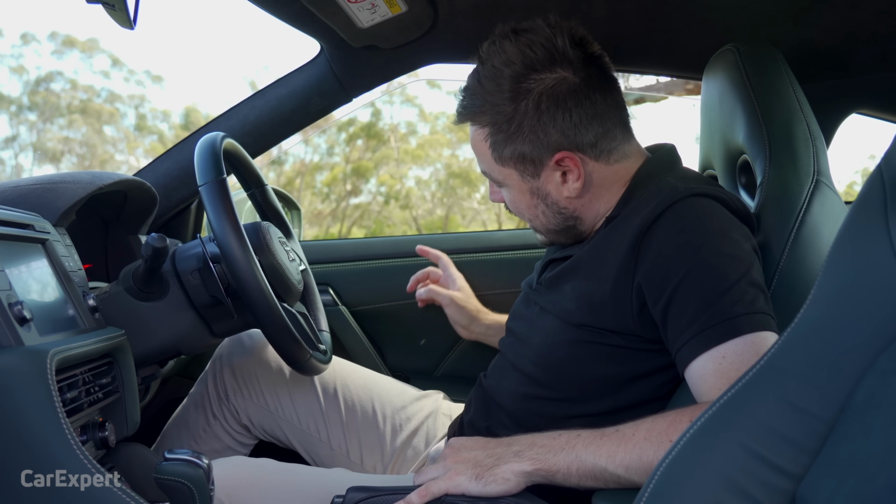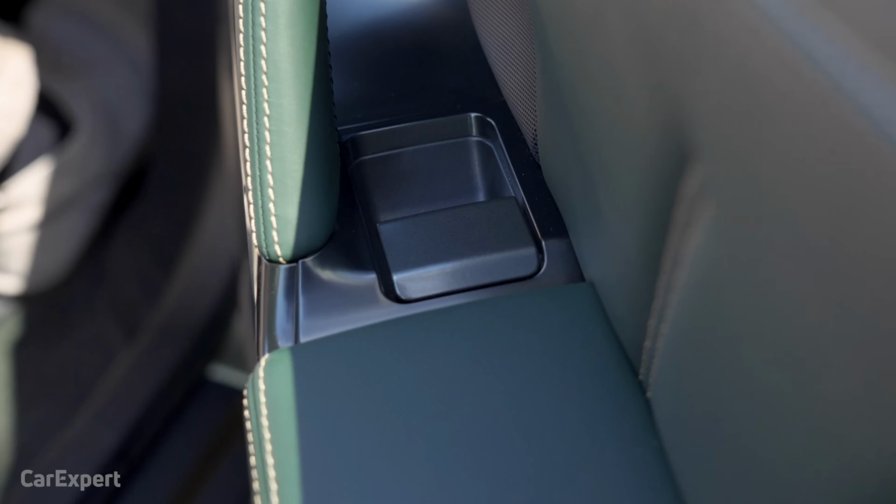Sounds nice and solid, and it's cool that the door handle is just this little thing here that you pull up. So yeah, not a bad setup in the GT-R.